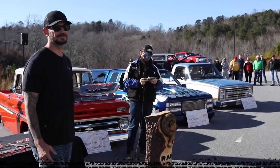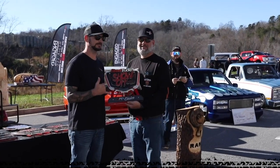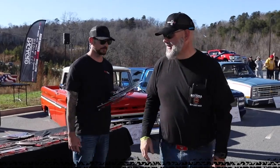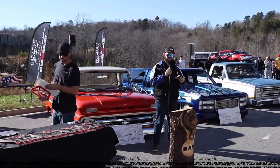Congratulations. Beautiful truck. The trophy comes tomorrow, so we'll bring it over tomorrow, unless you're close to it. They didn't get your address. Best full size goes to James Smith in his 1990 C1500.